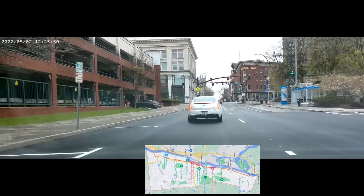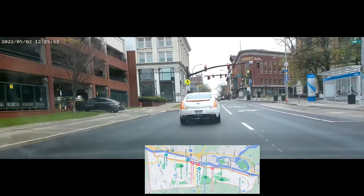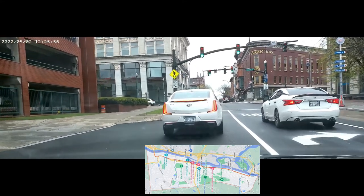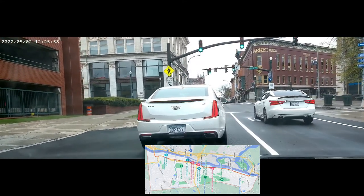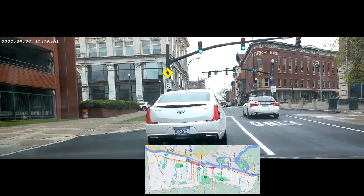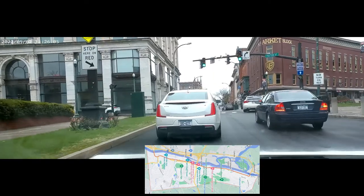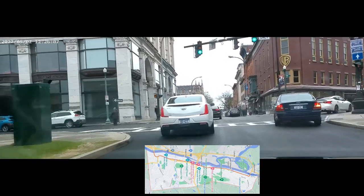This has been in a lot of movies. It's in a show right now. I cannot think of the name of it. But this is used quite often in different movies. The Market Block.